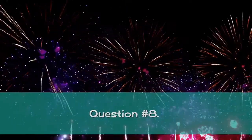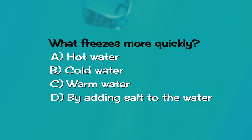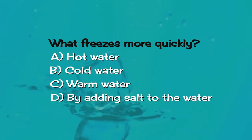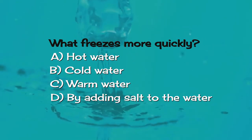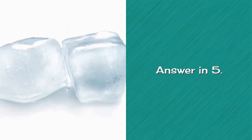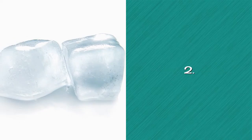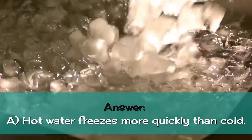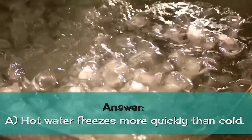Question number 8. What freezes more quickly? A. Hot water. B. Cold water. C. Warm water. Or D. By adding salt to the water. Answer in 5, 4, 3, 2, 1. The answer A. Hot water freezes more quickly than cold.